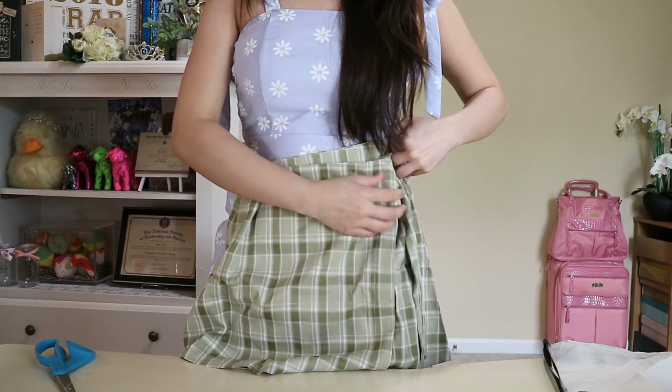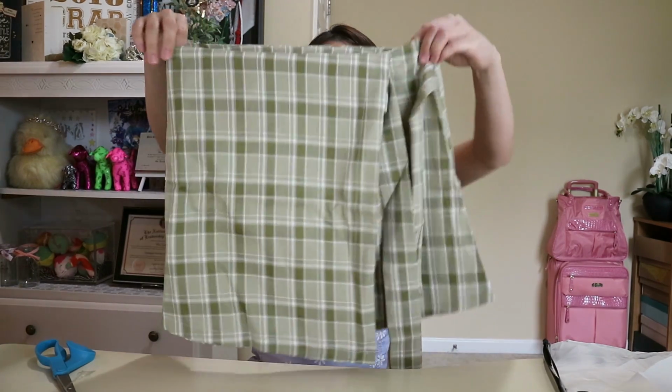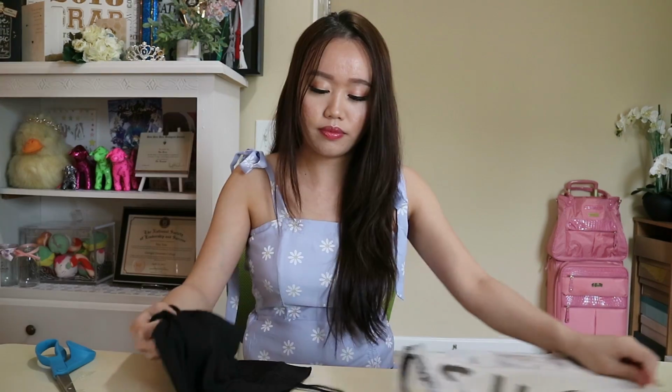So this skirt has a string tie on the side. It's pretty cool. And the fabric, again, feels more like cotton than the other skirt, the pastel skirt. And it's softer, less structured. So if you like more structure, you should go for the other skirt.